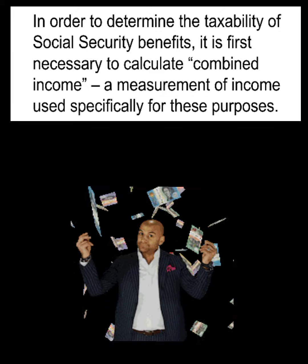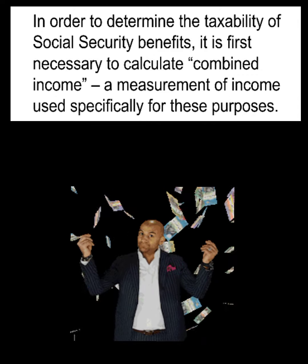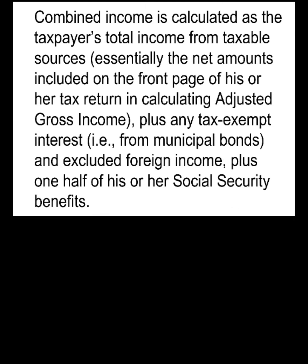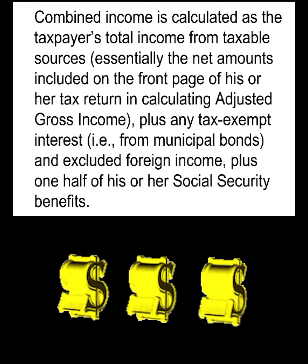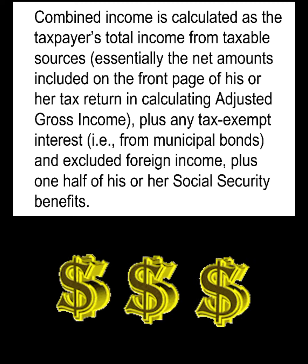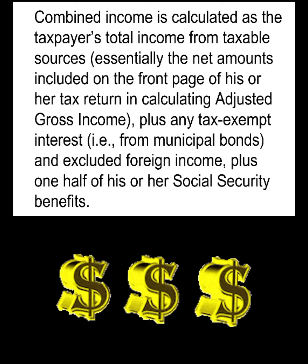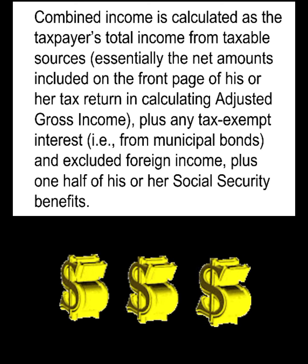In order to determine the taxability of Social Security benefits, it is first necessary to calculate combined income, a measurement of income used specifically for these purposes. Combined income is calculated as the taxpayer's total income from taxable sources, essentially the net amounts included on the front page of his or her tax return in calculating adjusted gross income, plus any tax-exempt interest and excluded foreign income, plus 1/2 of his or her Social Security benefits.